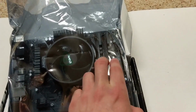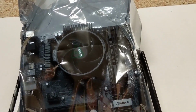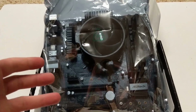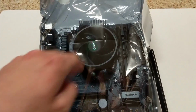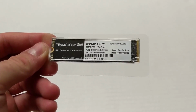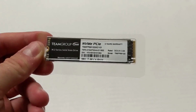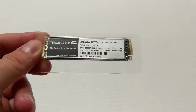And then the RAM is some Alloy, I forgot which one, it's the plain ones. They are 16 gigabytes, 8 gigabytes each, and they were the ones I could find on sale, and they're 3000 megahertz, so definitely enough for the 1600AF. This is the Team Group MP33 NVMe PCIe SSD. I was able to get this for a really good price, under 50 bucks, for an NVMe 512 gigabyte SSD.